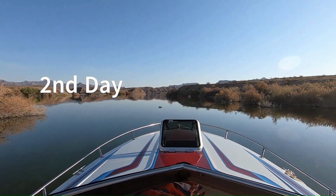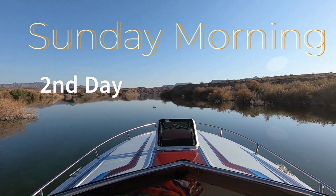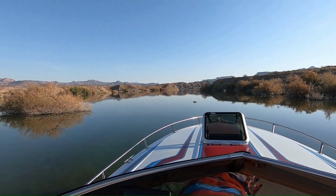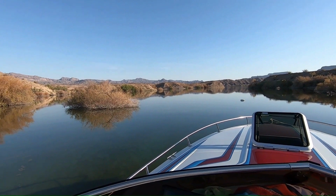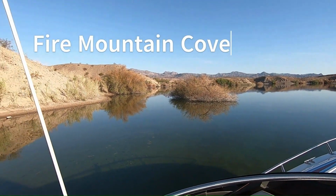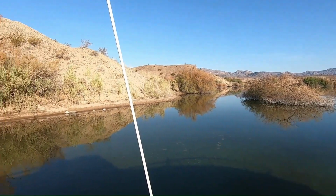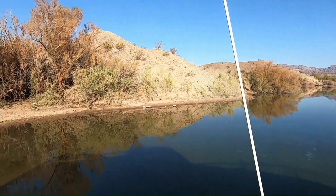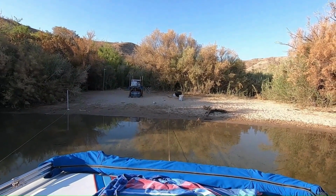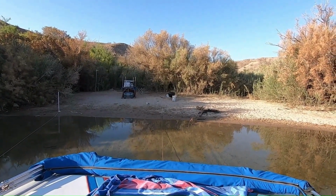Well, it's Sunday morning. We're back in a cove. This is what our camp looks like. Nice soft sand.